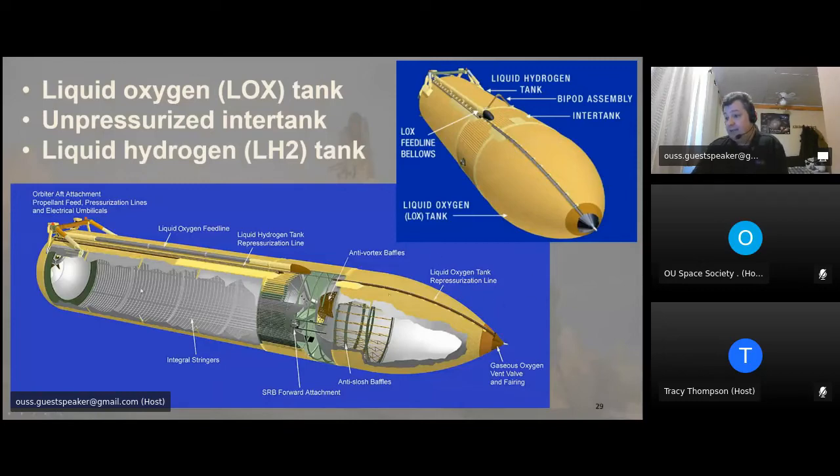You can see here that the two sizes are different. That's because of the different densities of the liquid oxygen and the liquid hydrogen. So you need more of the liquid hydrogen than you do of the liquid oxygen. And to keep this moving, you've got the little baffles here, the slosh baffles. It's a bit like a slush puppy machine, keeping it moving to stop it from solidifying.